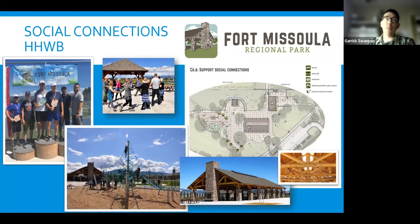Social connections. We chose to focus on the Bella Vista Pavilion and Plaza to meet the social connections requirement. Bella Vista is Spanish for beautiful view. The name Bella Vista was selected to celebrate the views of the Missoula Valley to the west, north, and east from Fort Missoula Regional Park.